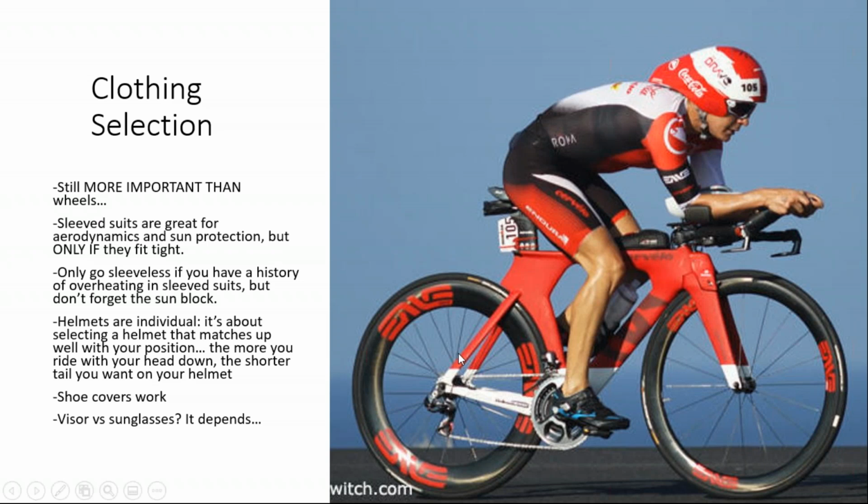Now, one thing I will pick on Rachel for here is her shoe choice. Maybe it's a little bit hard to see, but you can see it's got these buckles and straps, and those surprisingly are an aerodynamic nightmare. But it kind of makes sense if you think about it. They're hitting the wind face on, and you're cycling them around.